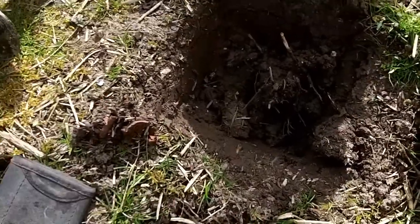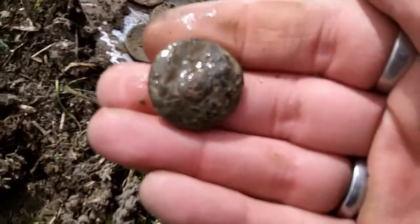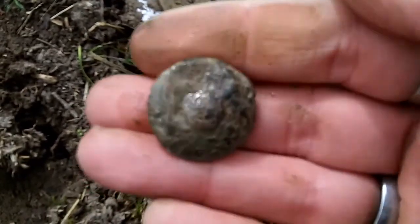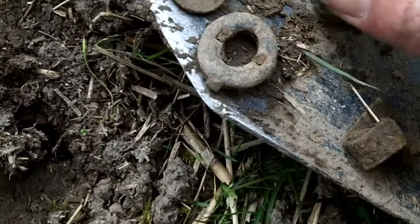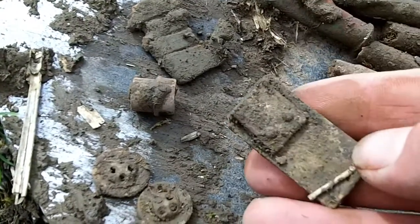Right, I thought I'd update you on the first decent thing I found, which is a military service button again. It's got, I think it's a lion and a unicorn, or a lion and a horse, I should say. I can't remember. Anyway, there's a shield in the middle. That's the buckle I got in the woods. There's a couple of weird and wonderfuls. That looks like a clip off something.